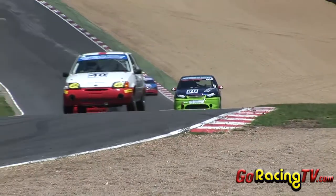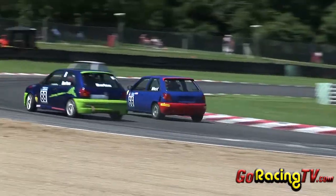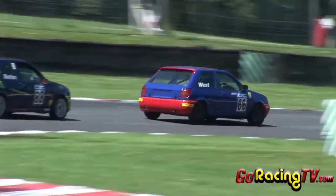There is the race leader, John Langridge, through shot. Bit of a gap back now, a couple of 2 or 3 seconds gap to David Elsom. Third place continues, and now Nik Barton's trying the outside. Ed West going up the inside.